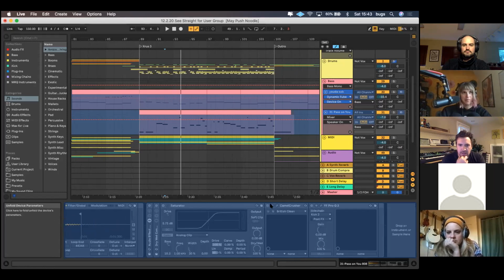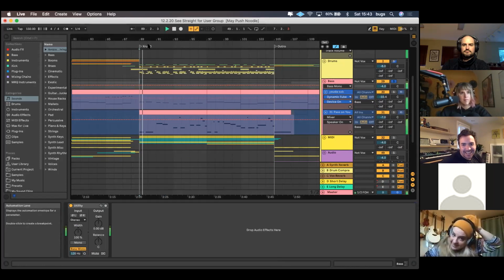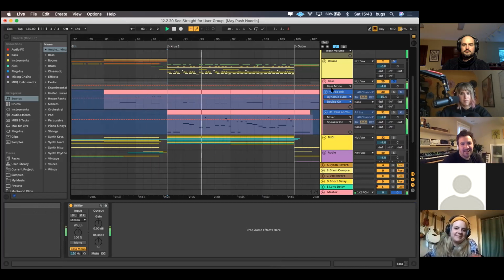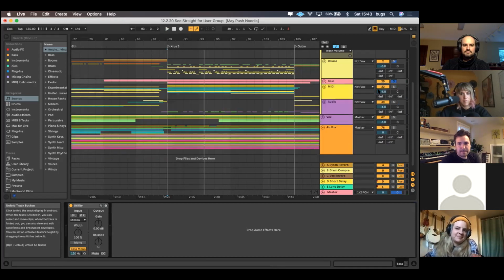Camel Crusher is dope. It's a free saturation/distortion plugin. I see Kate nodding. She knows what's good. Camel Crusher, let's go. I put this on everything. So anyways, you can just kind of hear how those two are working together. Pretty simple little bass situation happening here.